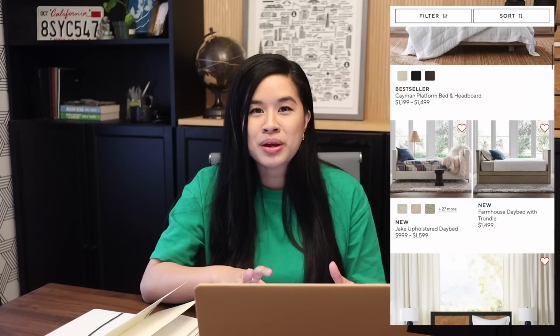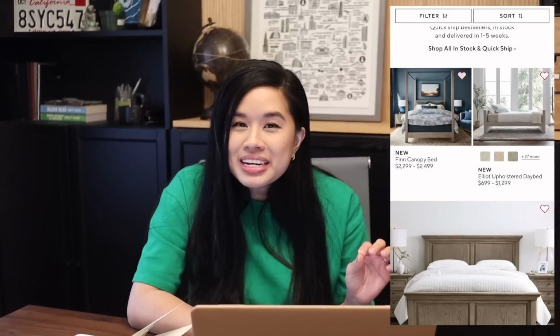Okay, so I want to show you guys my inspo for this project. So I spent a lot of time looking at Pottery Barn. They have some really beautiful headboards and I think it's gonna fit this makeover really well. The only issue is the price tag is a little bit higher than I would like to spend on this makeover. We are working on a tight budget, so I definitely want to find something secondhand.